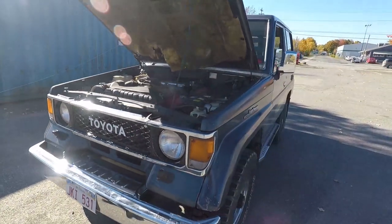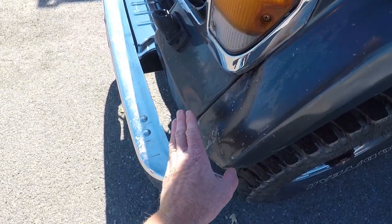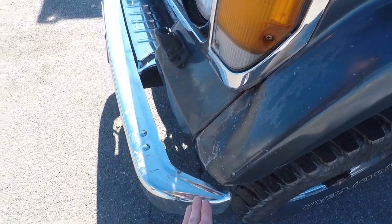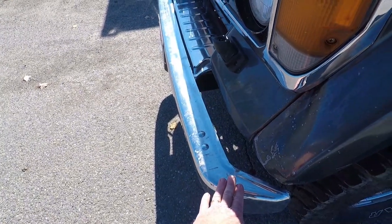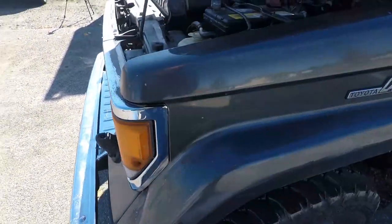As we move around to this side, as Jeff pointed out, there is a small crinkle in the fender right here. It looks like something bumped into it at one point in time. So is that an indicator of this being a new bumper? We don't know. But this is the worst part on the whole vehicle, other than the clear coat peeling off.